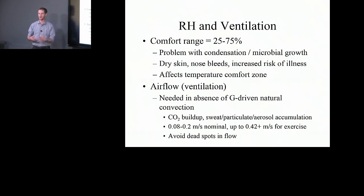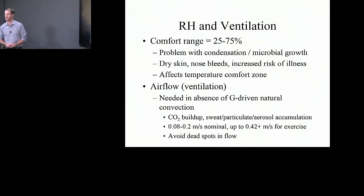So if you're in an area where there's no ventilation or no flow, it's probably not a good place to hang out for a few hours. You need to be moving around.